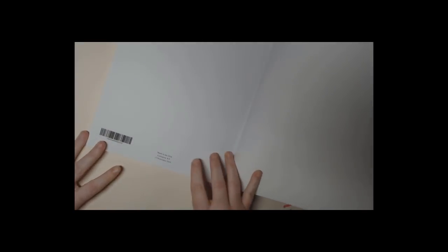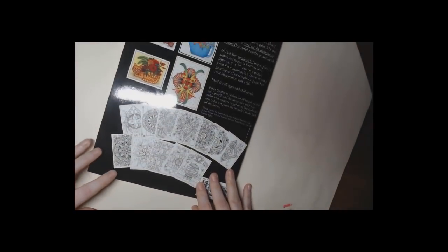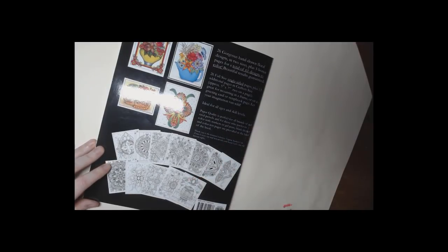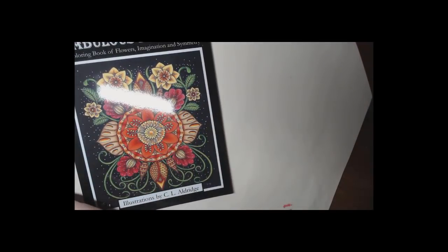See, I can tell if it's Amazon printed paper even if I didn't know beforehand, because this is on the very back of it. I know that this was Amazon printed paper because they all look like this. So, oh, there were 26 designs in this one. So, that is all the books that I have.